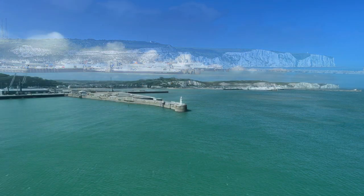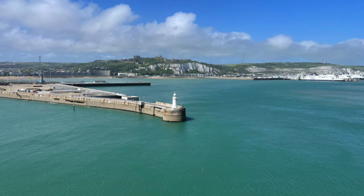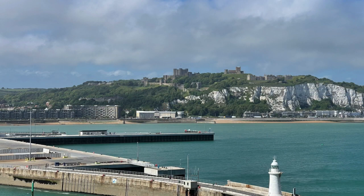And then it was soon enough time to go and have a look at Dover before we decided to really have a good look at the sail away without filming too much of it because we were eager to get to dinner.